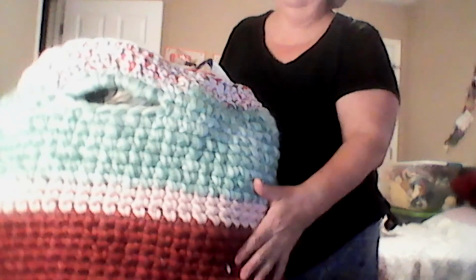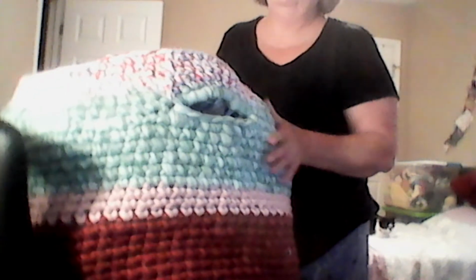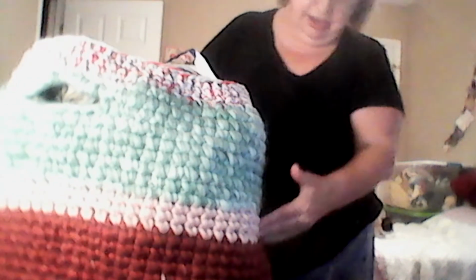Now when I did this, I knew that I would not have enough for the size basket that I wanted to work on. So I decided, I had 2 skeins of this, and let me see if I can get that. Let me get the stuff for it. Sorry about that, you guys. I thought I was better prepared, but I'm not.